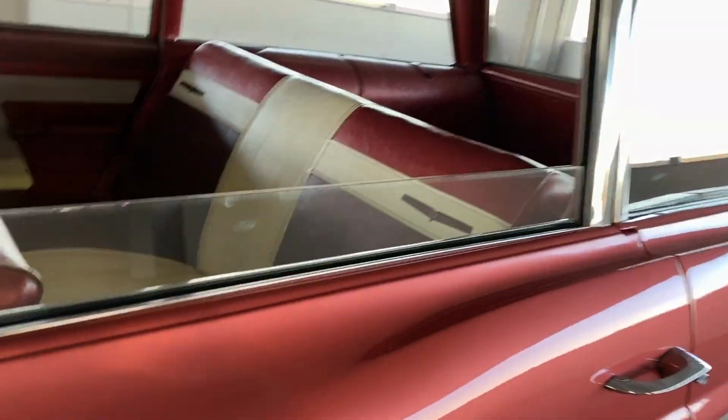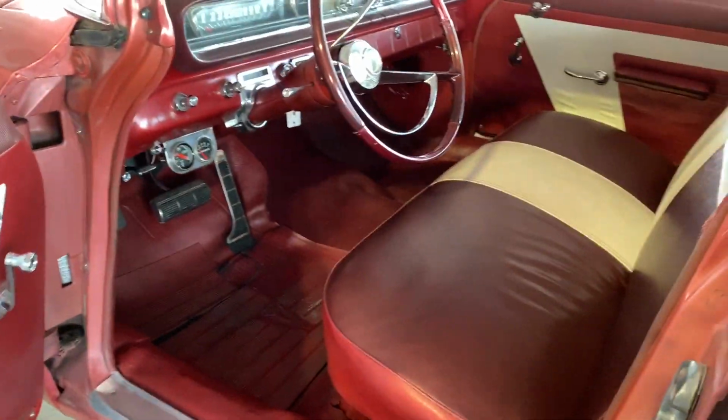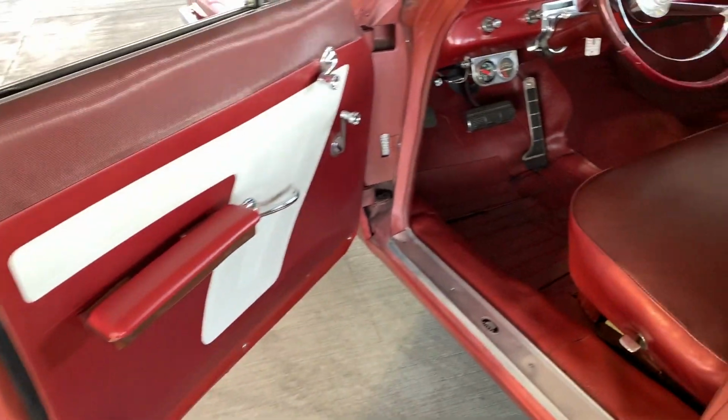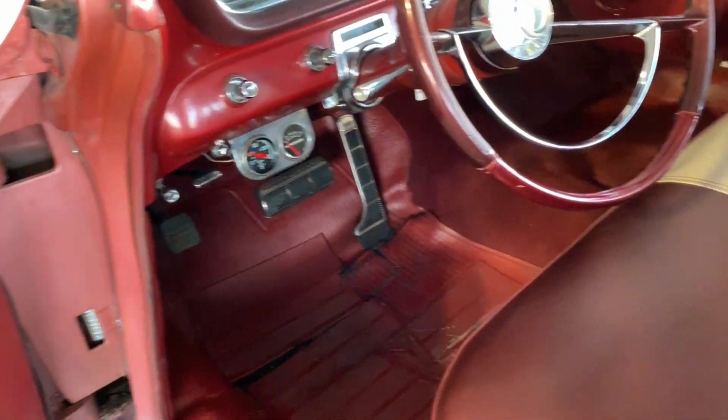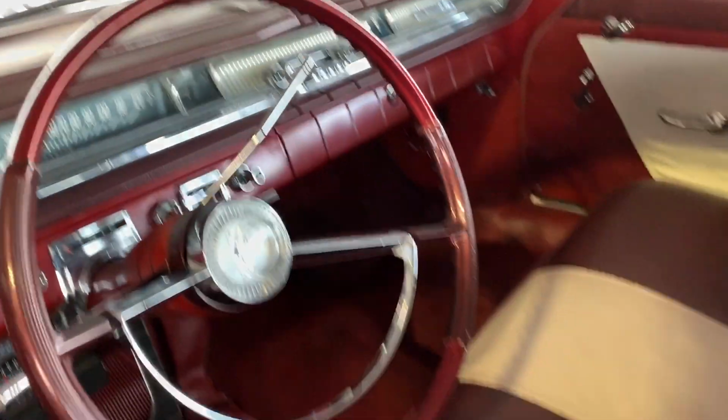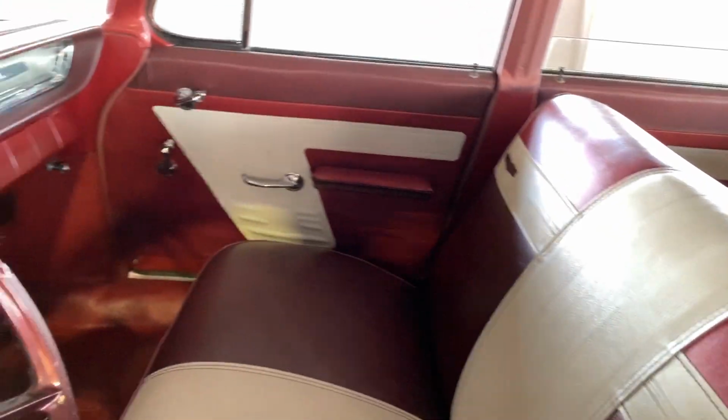Take a look at the interior here. Now again, this is believed to be original interior. I think it has original paint in the jambs even. The only thing I can tell is they probably restored the steering wheel one time and tried restoring the dash pad here. But for being original, it's actually in really nice condition. Just shows how well the car has been taken care of.